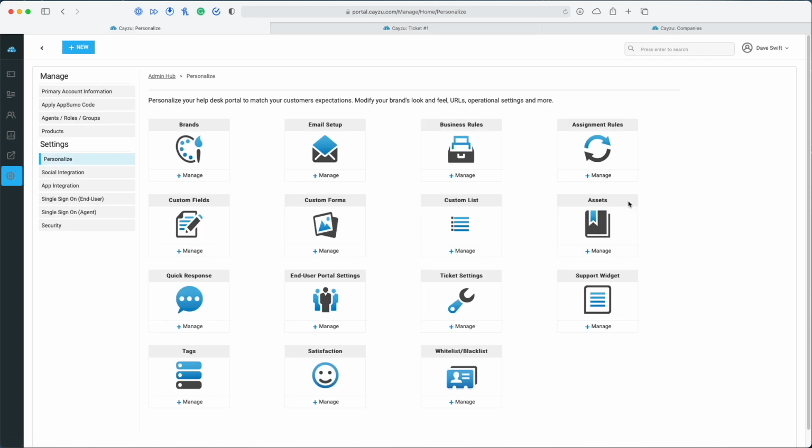All right, next up is assets. Now, I've alluded to assets a few times throughout this video, but I haven't really explained what they are. The idea of an asset in Cayzu is anything that your company owns or one of your clients owns that you might want to assign to a support ticket. Now, this is interesting in practice. I could see some actual use cases.